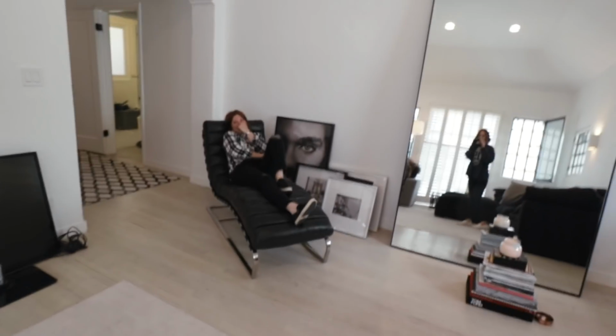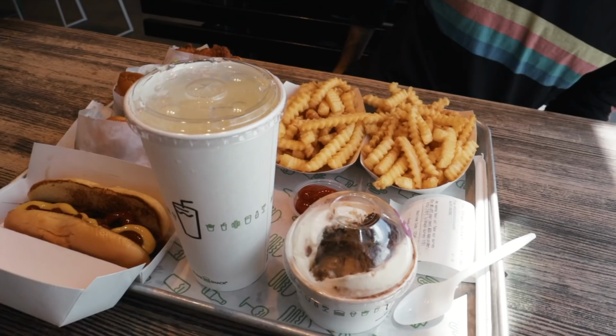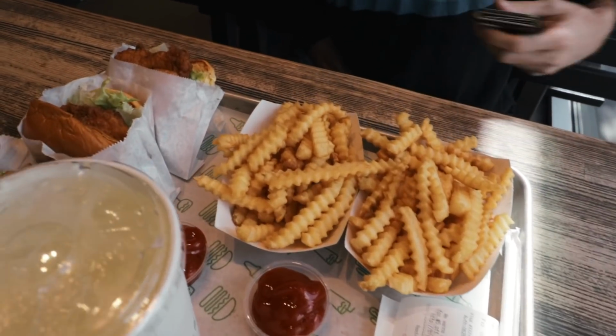Jilly's room's done. Jilly's room's done. She's getting real comfy.